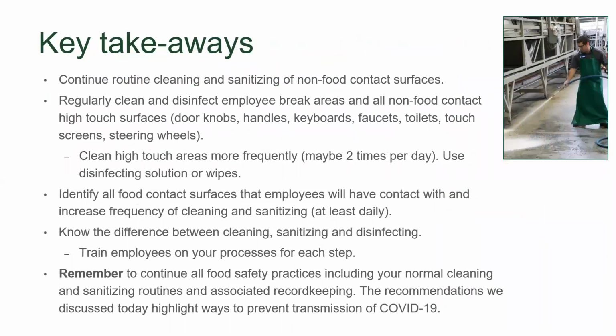And so we're going to finish up today with some key takeaways. We covered a lot of information in a really quick amount of time, but hopefully most of it was a reminder and reinforces your current food safety practices. During this time, it's really important to continue all of your routine cleaning and sanitizing activities. It's more important now than maybe previously.